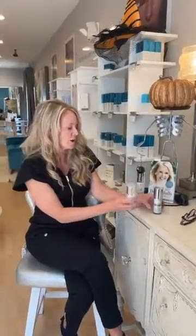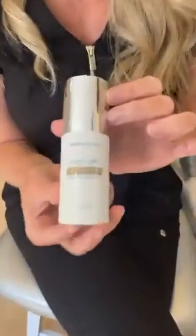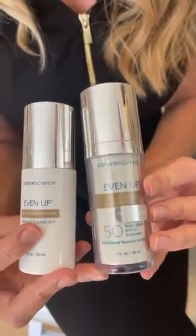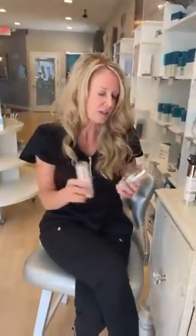So I'm going to start with our Even Up Serum. Sorry, I'm going to make you come back. It's a version of our regular Even Up, and we're going to talk about the differences. Actually, I'm going to start with the other one, because the other came first. So this is our Even Up Clinical Perfecting Pigment Perfector.